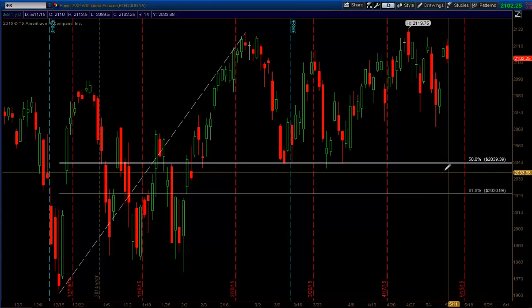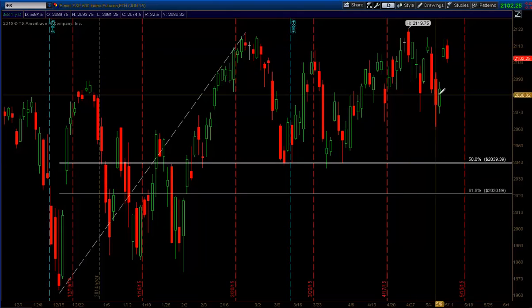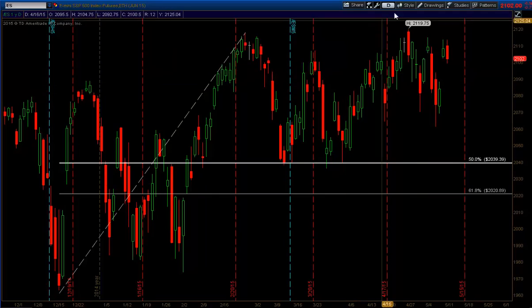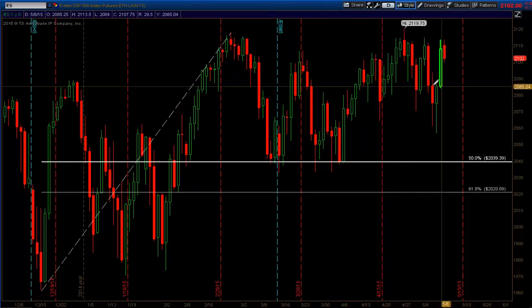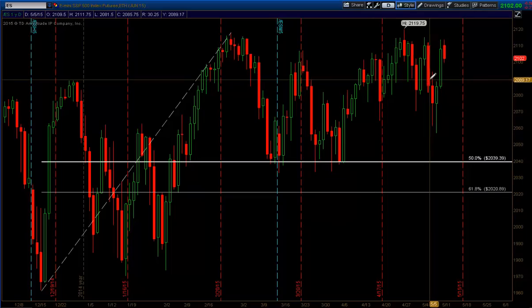Looking at the ES, we've got two very bearish signs, actually three bearish signs within what has been quite a bit of consolidation, a lot of sideways movement, not a whole lot of directional trade. We've got back and forth, back and forth. We haven't really gone anywhere in the last month or so.